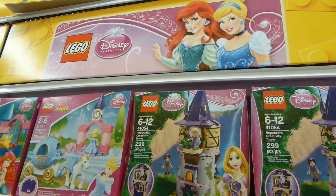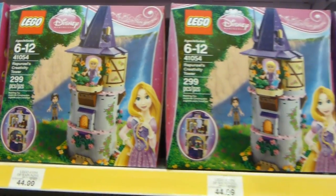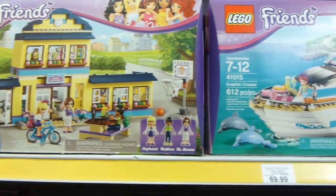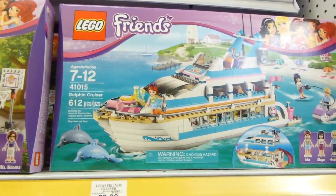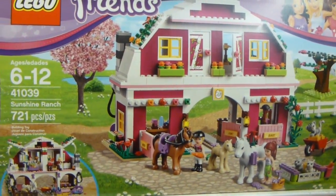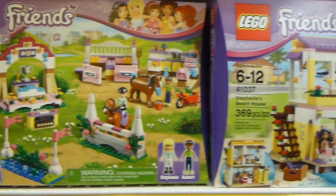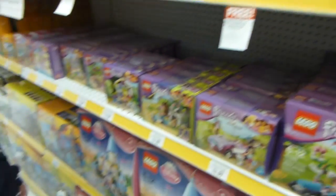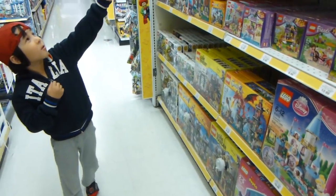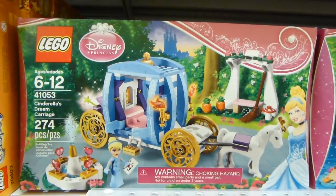Let's see if they have something for Nelly here. They got Lego Disney, Lego Friends. They got different Lego Friends. They have the Lego Friendship, Ranch, and the holiday house or something. And here they have the Cinderella castle down there. Also, they got Brave, Ariel, and Cinderella's carriage.